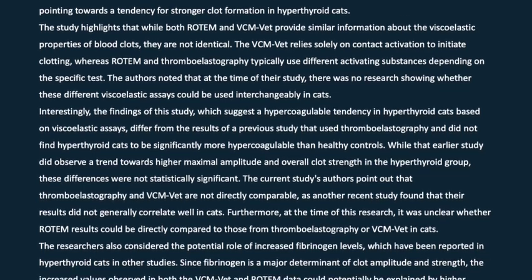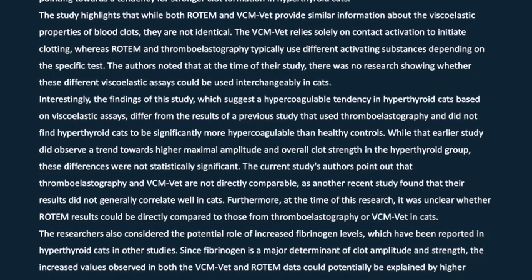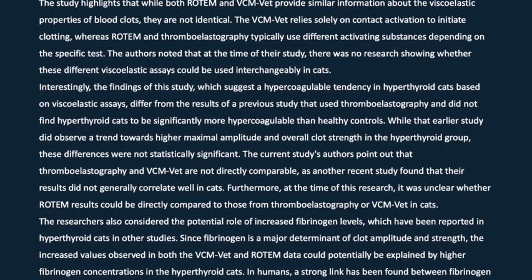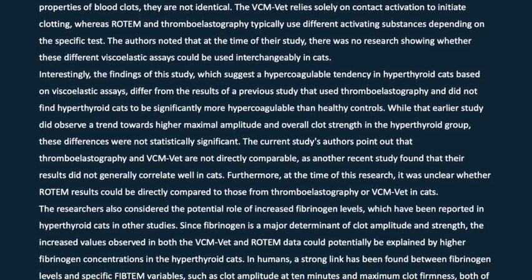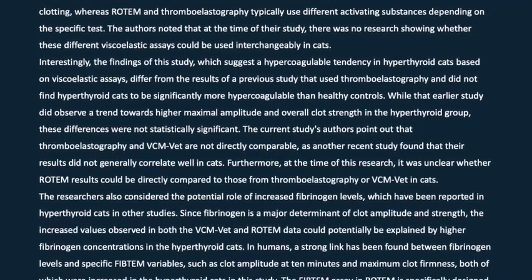The current study's authors point out that thromboelastography and VCM-VET are not directly comparable, as another recent study found that their results did not generally correlate well in cats. Furthermore, at the time of this research, it was unclear whether ROTEM results could be directly compared to those from thromboelastography or VCM-VET in cats.